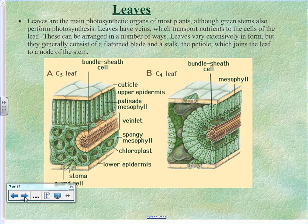Okay, so plants can do that, but it's called vegetative propagation. You take one piece. Bamboo does it really well. Potatoes are an example of vegetative propagation. All right, the leaves, probably the most important part, and I already told you.